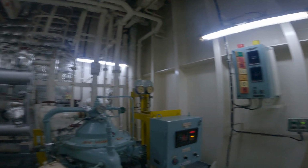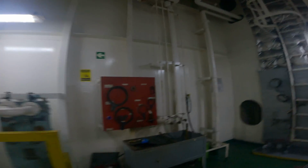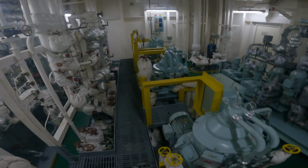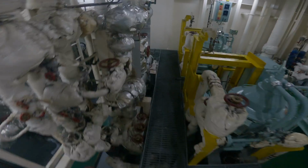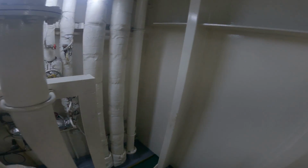These purifiers are responsible for purifying the oil, or the fuel, that is required for the engine to move ahead. All this purification is done by these purifiers. As I said before, there are two purifiers because one is a backup for the other. If you're carrying out maintenance on one, the other will be put into use, and vice versa.